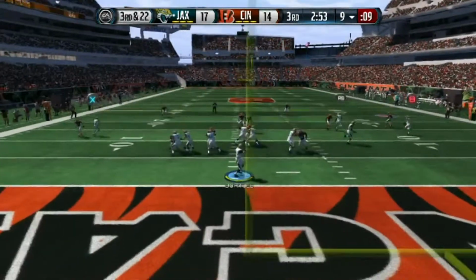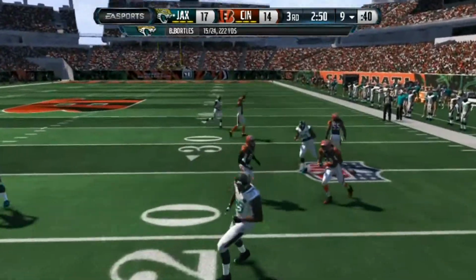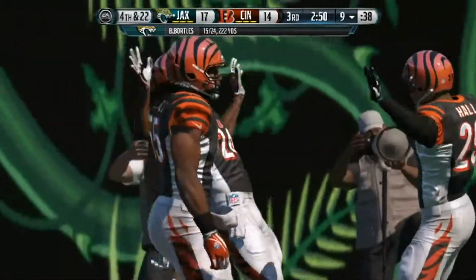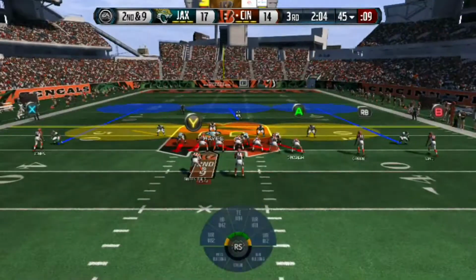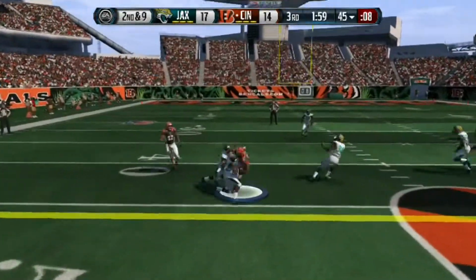Oh boy. Bortles back to pass. Throwing downfield, and he's lucky that one wasn't intercepted. That was an ugly waste of a drive. Cincinnati gets the ball with decent field position. From their own 45, they'll start throwing and completing.